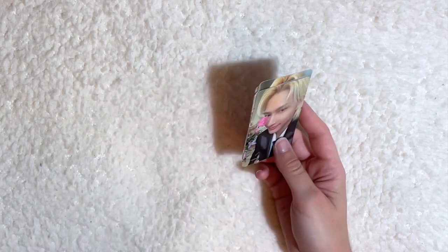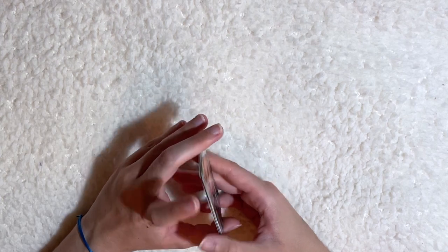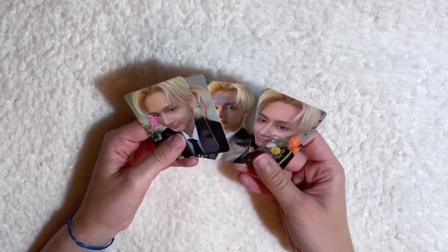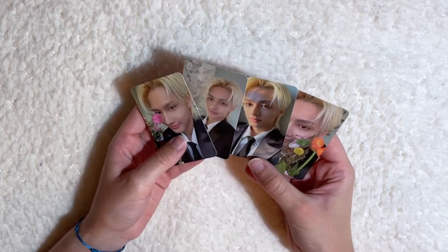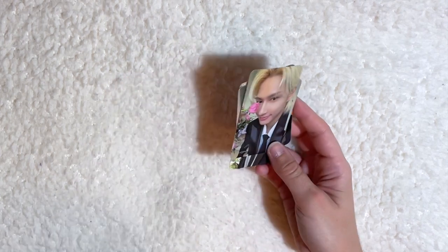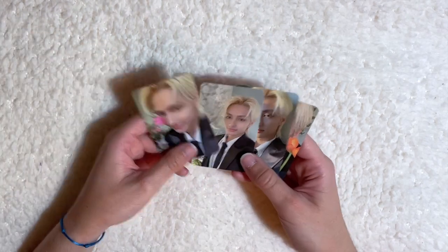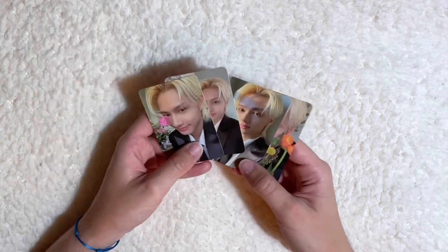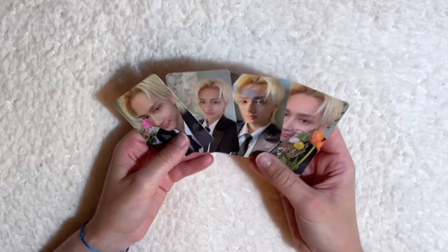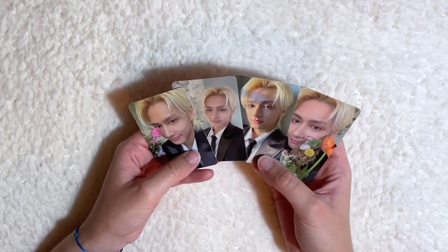Yeah, next comeback, I'm completely changing how I collect 17, like how I go about buying albums and everything, because it's just too much. And the cards are super available because they sell so many copies. So yeah, I just don't need to be buying as many albums as I do for them, and I don't need to trade for all of the cards. So yeah, I'm super happy to have these though. Blonde June, he's so stunning. I love him so much.